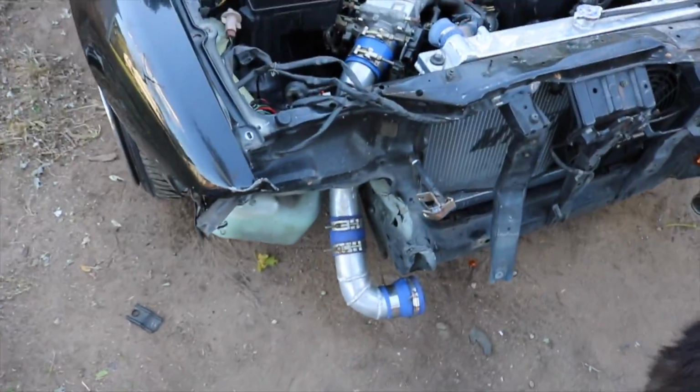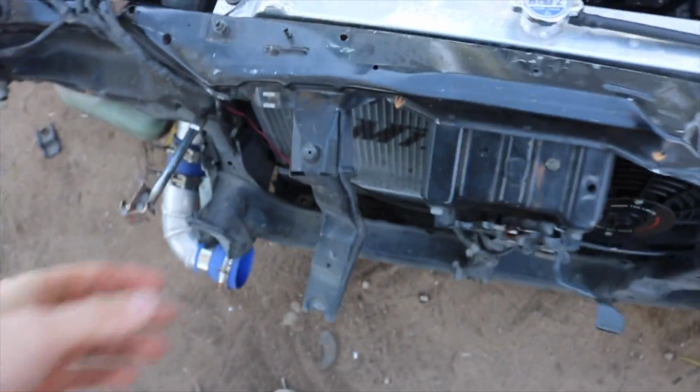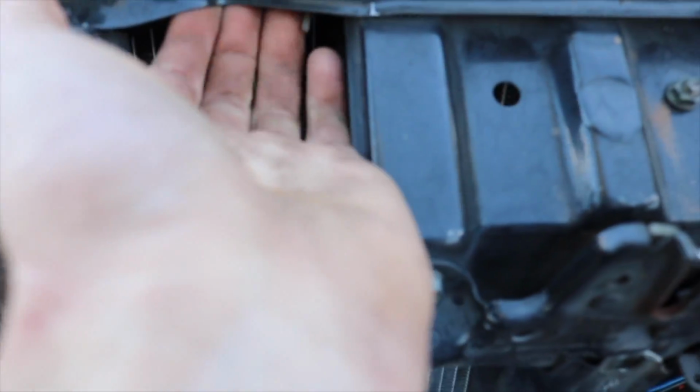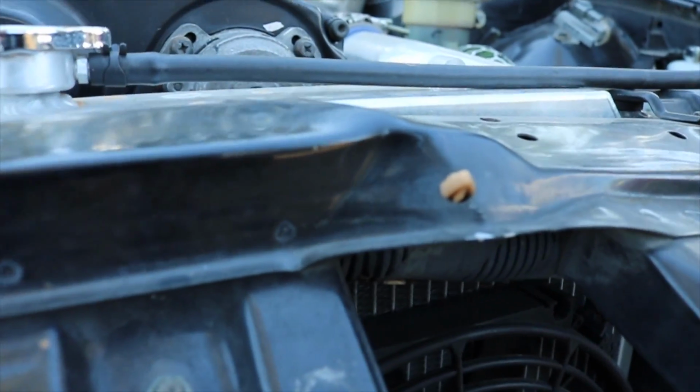Well, as you guys can see, we got this pretty much nice and straight again. The core support is still messed up. We're gonna have to get that out. Looks like this is bent up a little bit. I don't know, we might have to replace the core support.